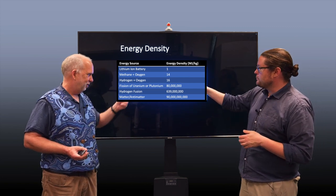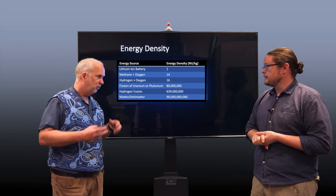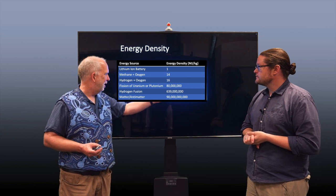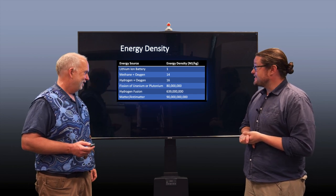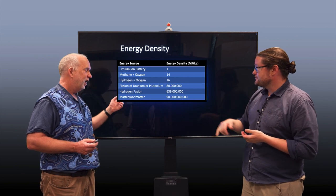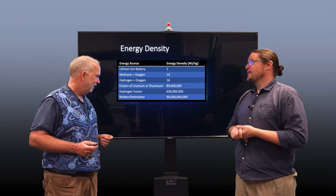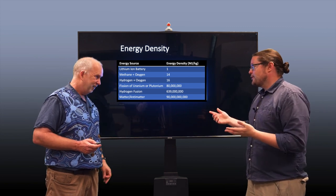You have a huge jump once you get to nuclear energy. This is nuclear fission, splitting apart uranium and plutonium, and then we're talking about 80 million megajoules per kilogram. That's a huge jump. And then I guess if we go to fusion, it's even better: 639 million. And the best possible thing is combining matter with antimatter, which is 90 billion megajoules per kilogram.